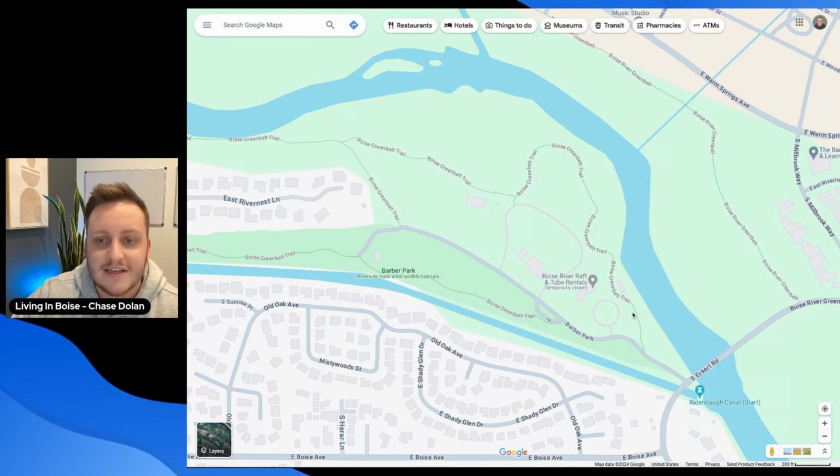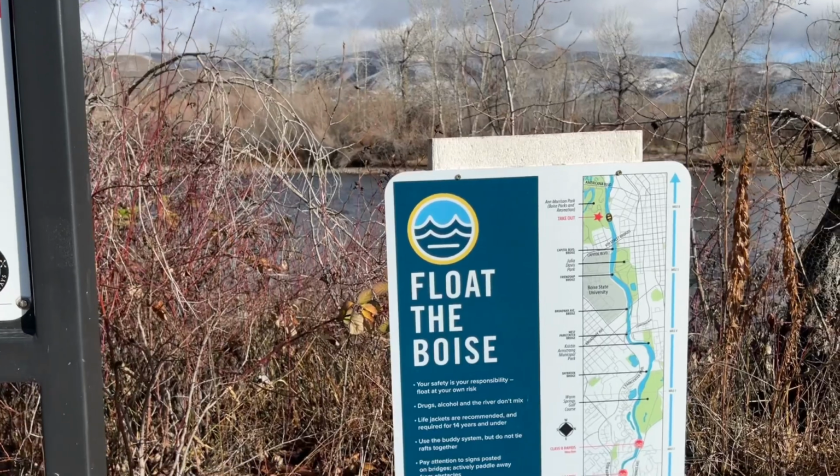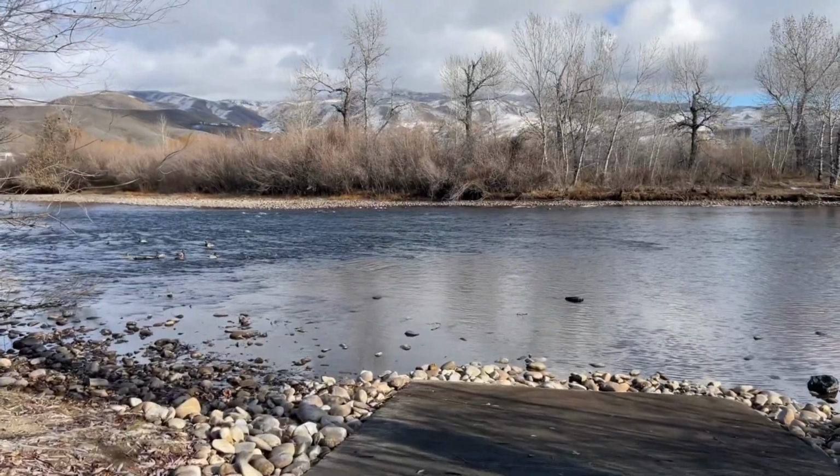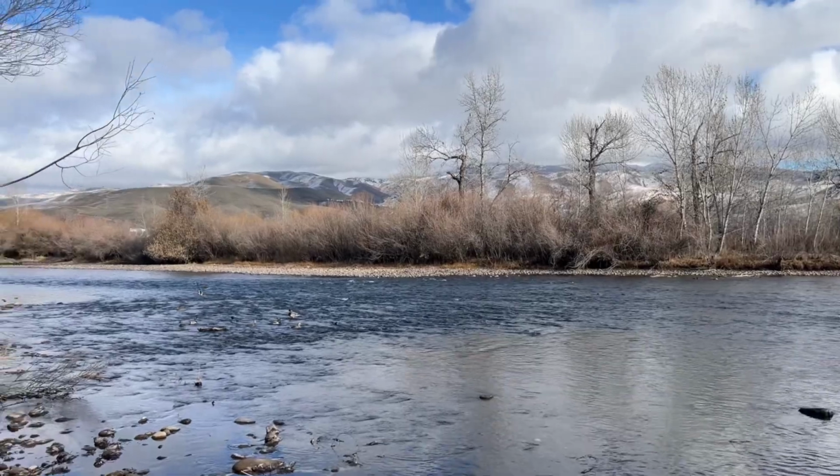But Barber Park is going to be where, if you float the river during the summertime, this is where you're pretty much going to drop in. So they actually have rentals here. We have a bus that basically will shuttle you.